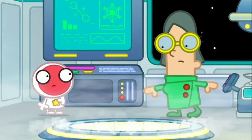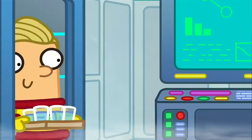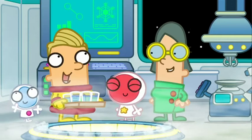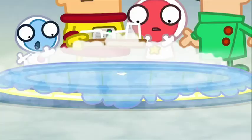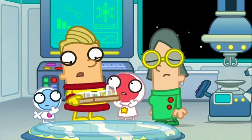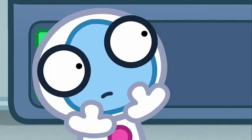Stay back, Cosmo. The slightest mistake could ruin the whole experiment. We thought you hard workers could do with a drink. I made water. Well, poured water. Well, salted. My experiment! Months of work. Gone. Lovely drinks. Gone. Mummy's sad. It's okay.